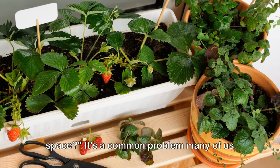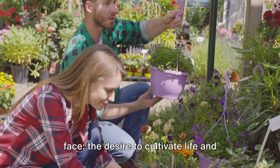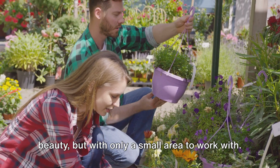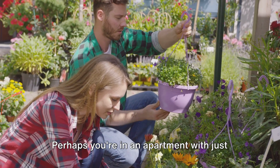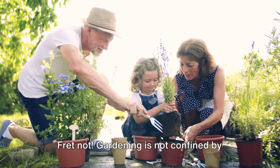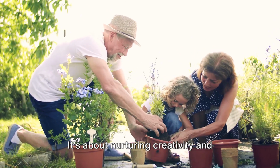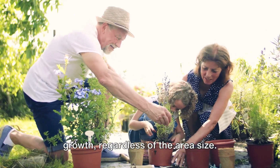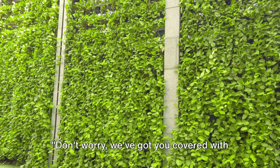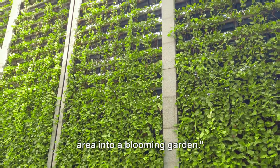Struggling with limited gardening space? It's a common problem many of us face, the desire to cultivate life and beauty, but with only a small area to work with. Perhaps you're in an apartment with just a balcony, or a home with a tiny yard. Fret not. Gardening is not confined by the boundaries of space. It's about nurturing creativity and growth, regardless of the area size. Don't worry, we've got you covered with creative solutions to transform your small area into a blooming garden.